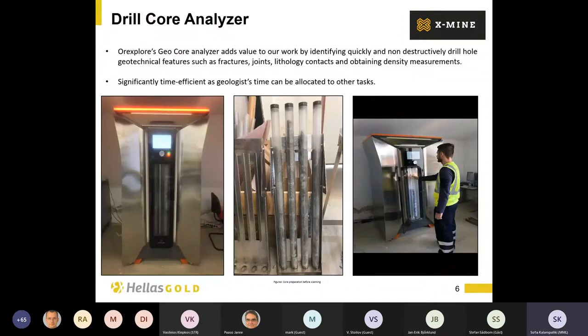We had one prototype of the GeoCore analyzer. It was located at Adit 53 in Stratoni. By using this machine, we add value to our work by identifying quickly and carefully all the drill hole geotechnical features, such as fractures, joints, lithology contacts, and we also obtained density measurements. This way, a geologist's time can be allocated to other tasks. On the images, we can see the prototype, the tubes with the core inside, which are ready to be scanned.